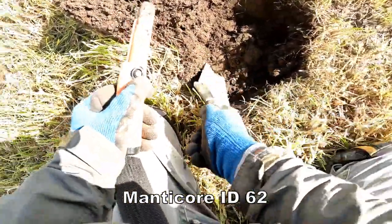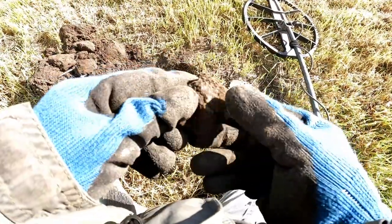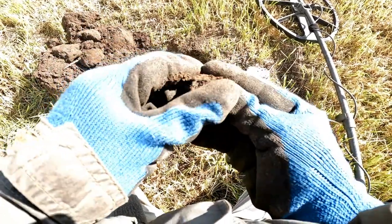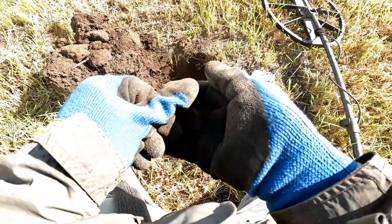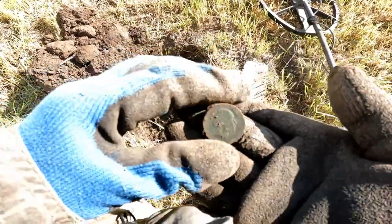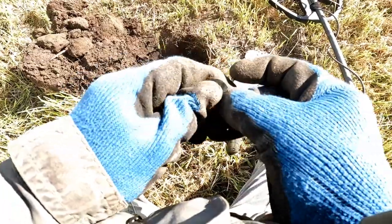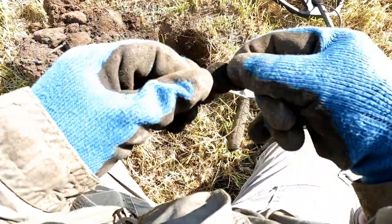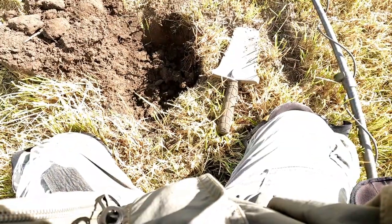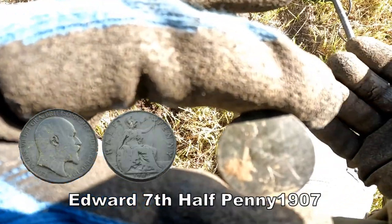Another target down there. There's another one. Another penny, isn't it? It's in there. Is that a penny, or is it silver? It's another coin of, wait for it, Edward the Seventh. Yeah, what's the date of that then? A minute, let's have a look, see if we can find it. 1907. Edward, 1907, halfpenny. Is there any more?